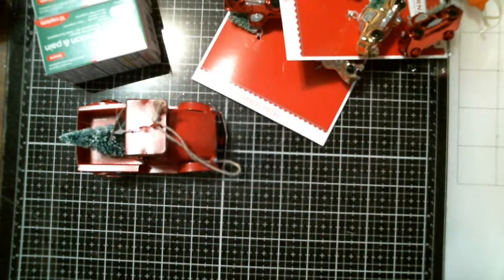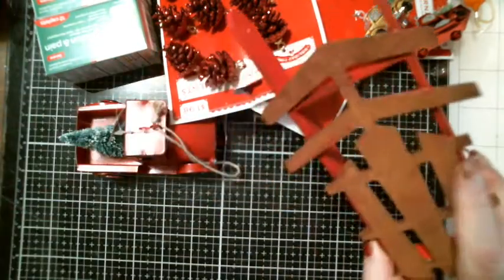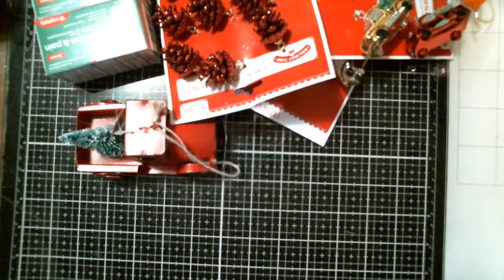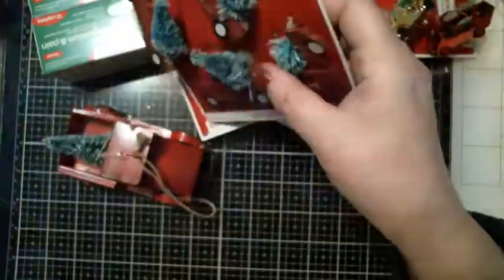Okay. And I needed these. These are going to go on my sleds I did this morning. Yep. So I bought two of them. And then I bought one pack of them. I was almost out of them. So, got that.